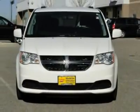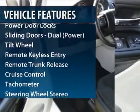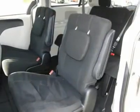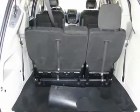Here are some of this vehicle's great options. Anti-lock braking system, third row seat, traction control, front air conditioning, power steering, cruise control, aluminum wheels, multi-zone climate control, AM/FM stereo radio, center armrest.